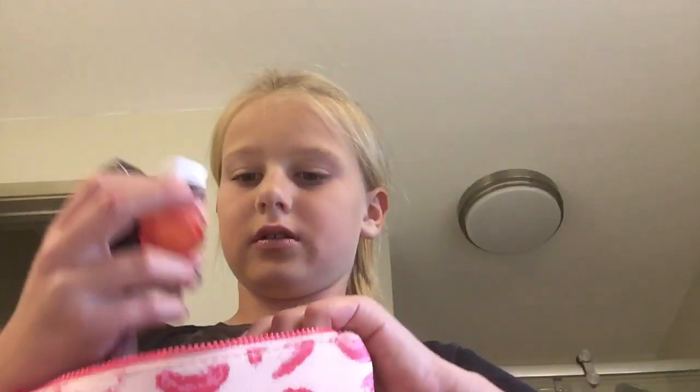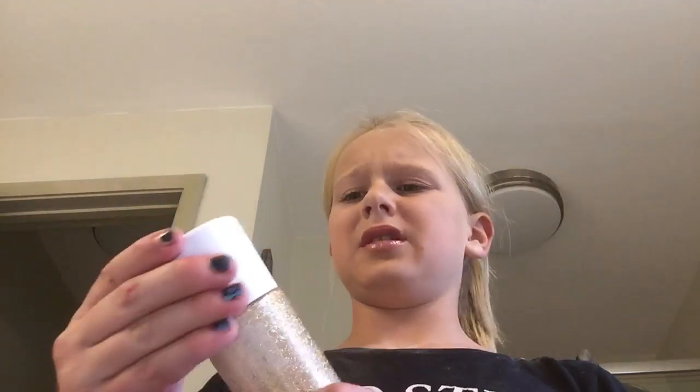In this container, when I'm done with my makeup, I do this glitter mask thing. I spray it. It's very cold.